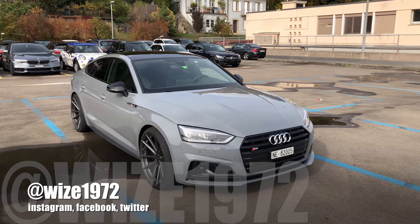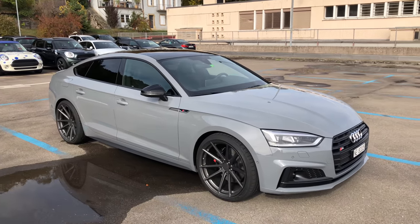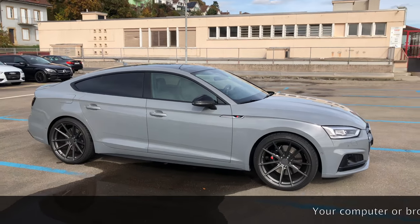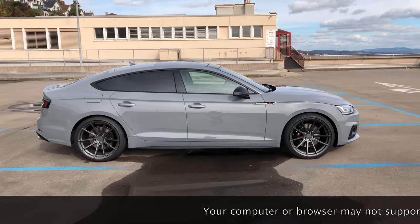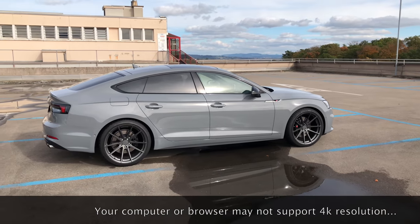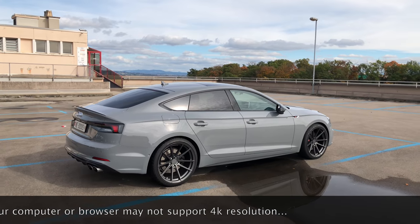So the new iPhone 8 Plus has a dual camera, both with optical image stabilization. And it has the ability to shoot in 4K 60 frames per second, as opposed to 4K 30 frames per second on the iPhone 7 and 7 Plus.